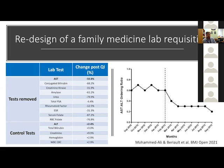Oftentimes people will look at the AST to ALT ordering ratio as an indicator of utilization, shown on the right here. Our family medicine group was hovering around a 0.6 ratio with the old requisition. And once we removed AST, the AST to ALT ordering ratio dropped to 0.3, which is more in line with what we see in the literature in relation to proper utilization.